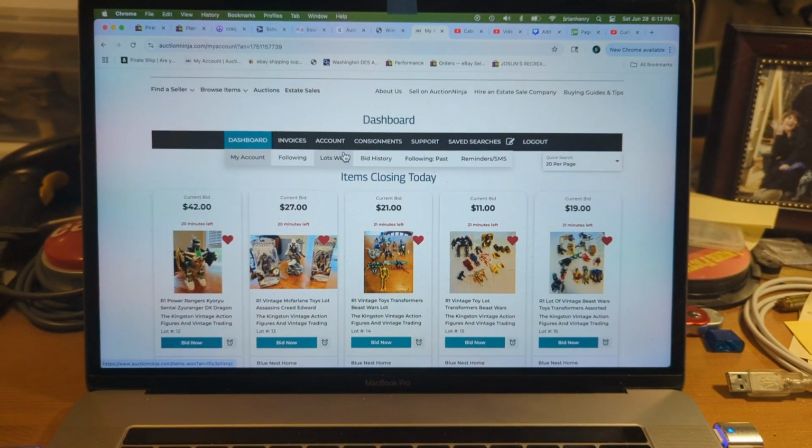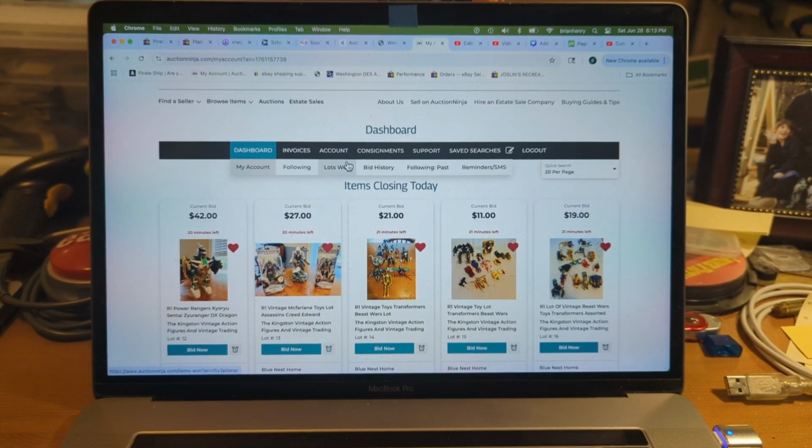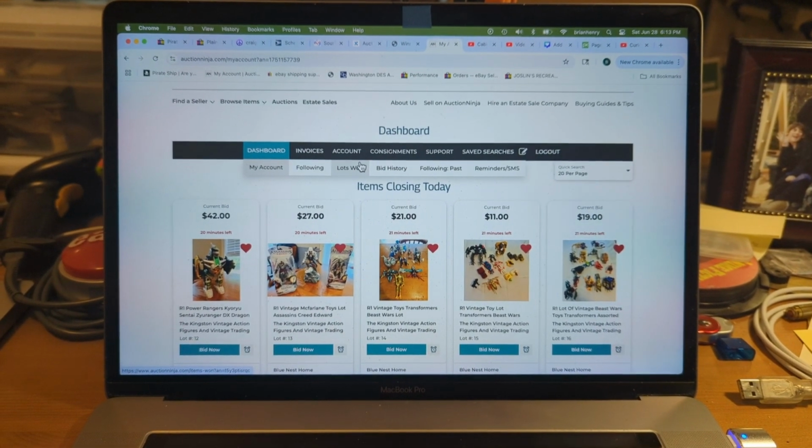Some of them even go so far as to shoot the corner of a garden shed or a garage, and they make it a you take what you want from the pile and leave the rest. That's about the least curated form. But as we go through this, you'll notice that some of these companies are better at curating and describing the lots than others. Okay, on the screen right now, you've got an auction company that curates and describes.